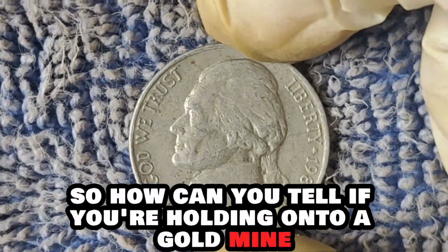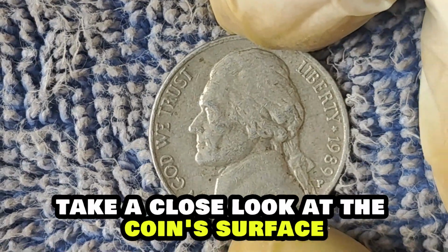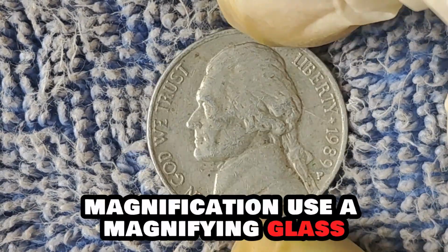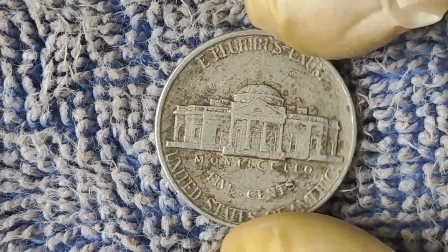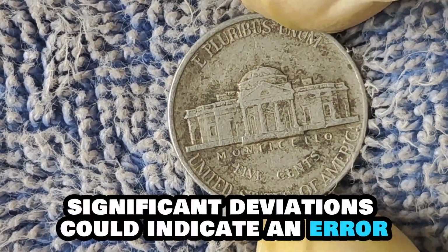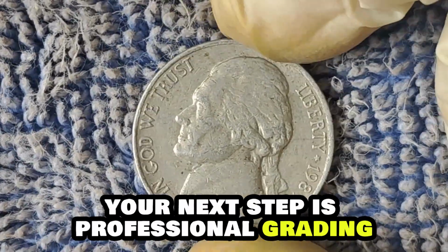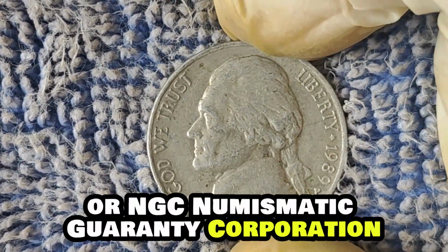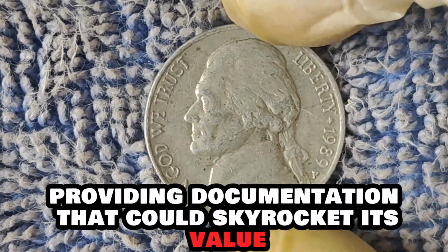So, how can you tell if you're holding onto a goldmine? Here's a simple guide: visual inspection. Take a close look at the coin's surface for any signs of doubling or misalignment. Magnification. Use a magnifying glass or a jeweler's loupe to examine the finer details, especially around the letters and mint mark. Weight check. A standard Jefferson nickel weighs 5 grams. Significant deviations could indicate an error. Grading. For coins that appear promising, your next step is professional grading. Agencies like PCGS, Professional Coin Grading Service, or NGC, Numismatic Guarantee Corporation, can authenticate and grade your coin, providing documentation that could skyrocket its value.